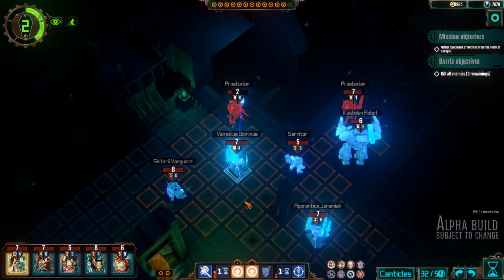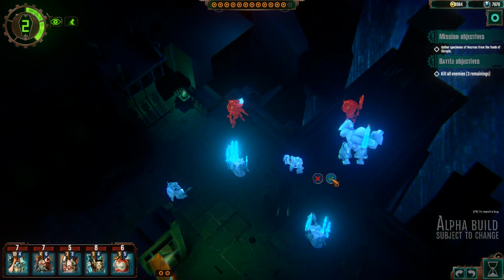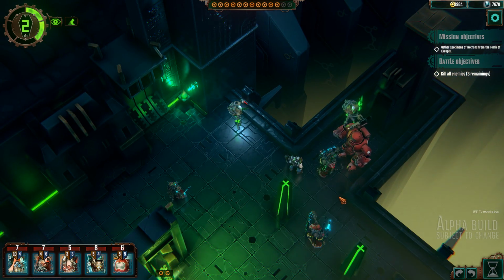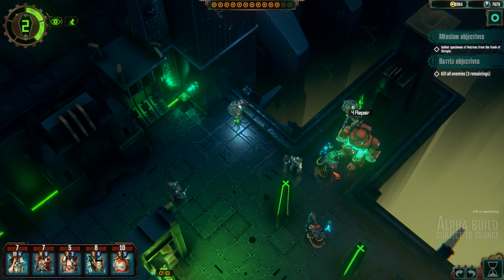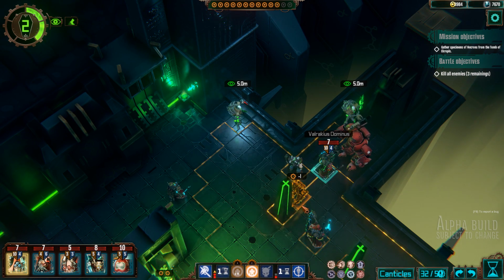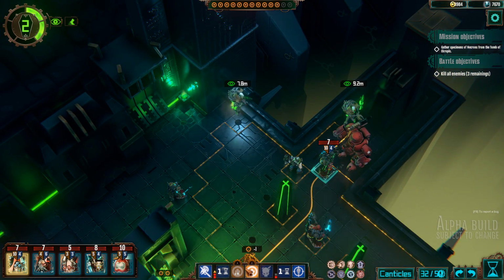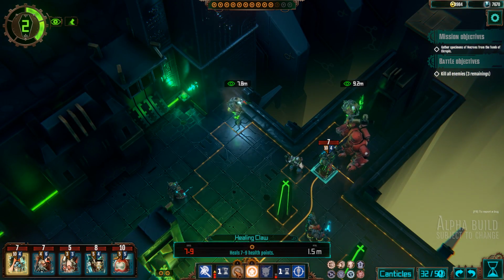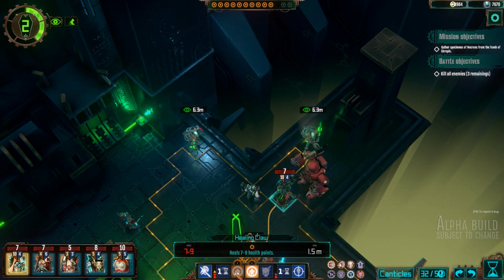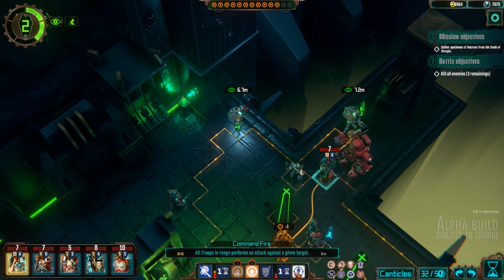Does anyone need healing? Oh yeah, let's go heal this dude. And we use a canticle then to apply the healing. Nice. Four repairs. Is that on full health now? I think, yeah, I think he should be. Yeah, took four of them before. I've got really high level healing claws on there as well. And as we know, we can only use the healing claws three times per mission at the moment. Right.